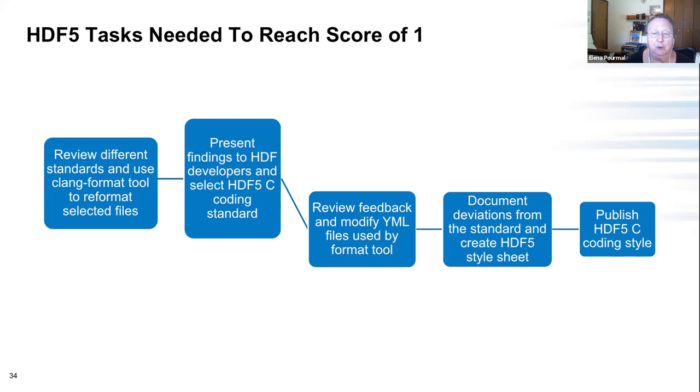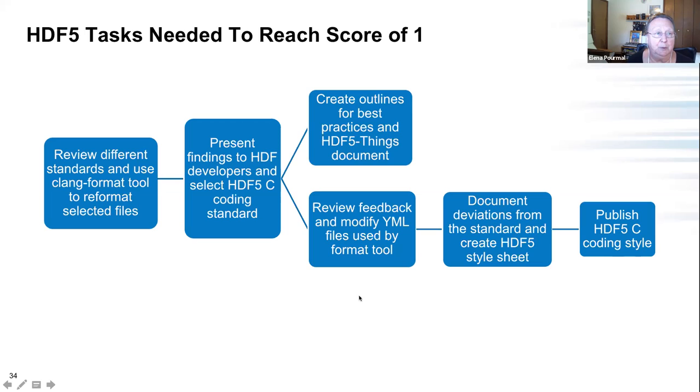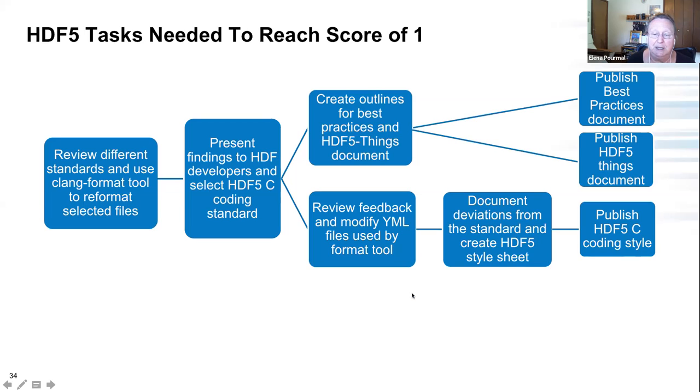Also, what we figured out during this exercise was one of the reasons why we couldn't come to agreement before: we cared not only about C coding style, we also cared about two other things. It was best practices and what we called HDF5 things. So we cared about what is HDF5 best practice. First of all, it's open source. You have to follow the code of conduct. You have to follow licenses. You cannot include any proprietary code. It should be portable. And there are ways you create HDF5 features and do development so that we are not hurting third-party software that is built on top of HDF5. And there were also HDF5 conventions like data structures, error reporting, naming conventions, and so on.